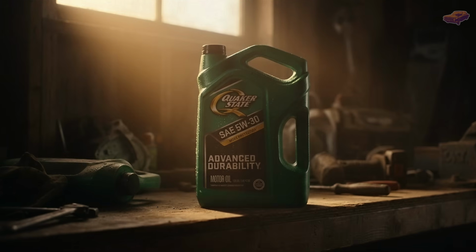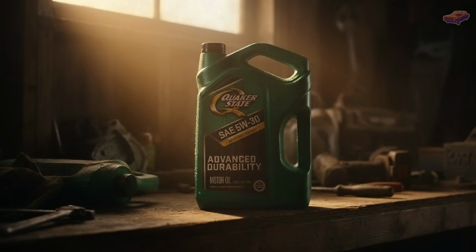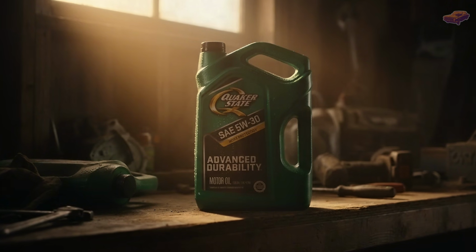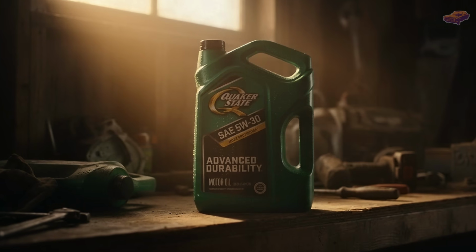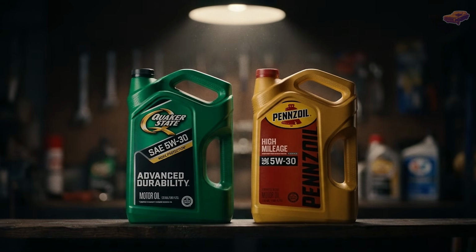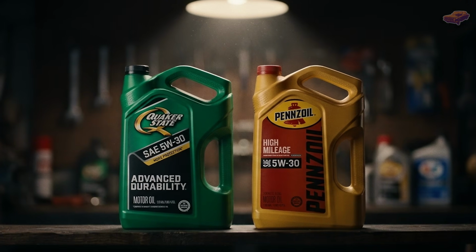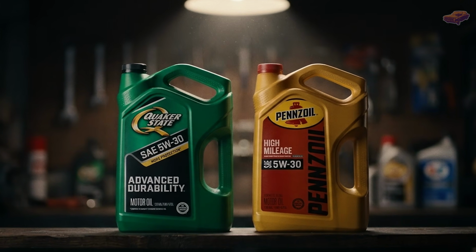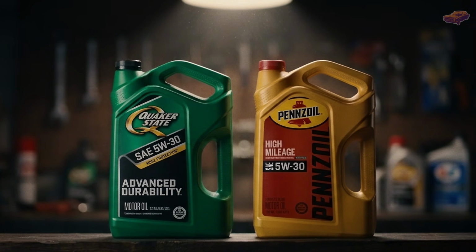Our first hidden gem is Quaker State Full Synthetic, that familiar green bottle which has quietly transformed itself from a basic budget oil into a genuinely strong modern performer. The premium brand standing right behind it is Pennzoil, and this connection is no rumor at all, because the energy giant Shell has owned both of these famous names for many years.